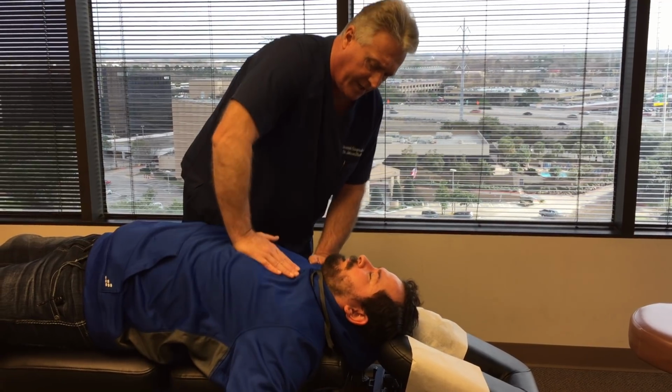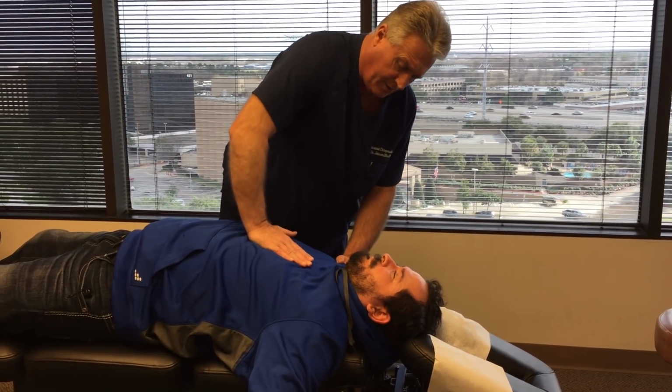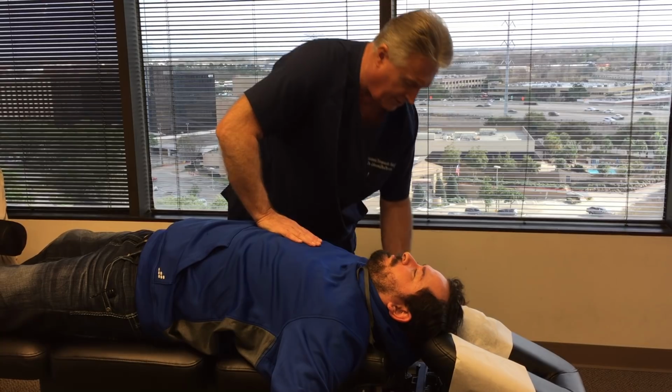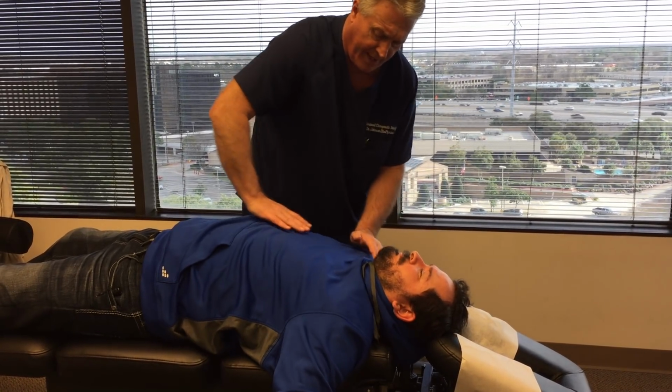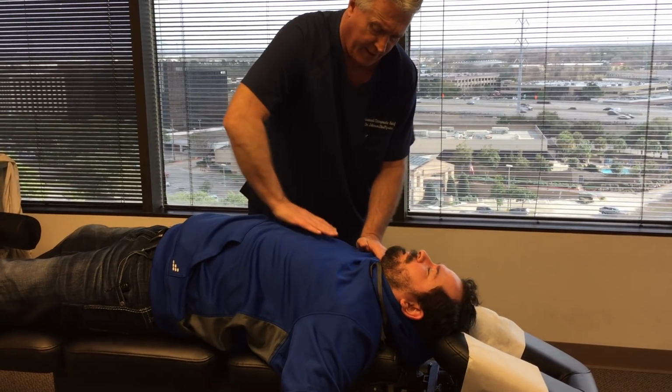Probably start feeling a lot calmer right after this adjustment too. Now see, his right rib cage was a little lower, so I'm going to be adjusting this not only laterally but superiorly as well.